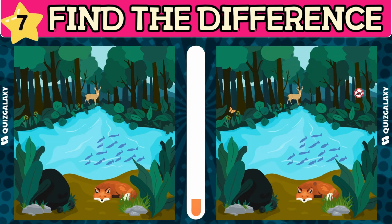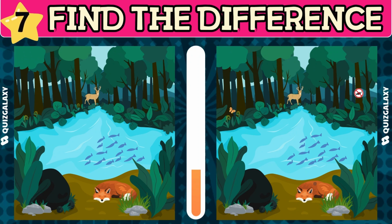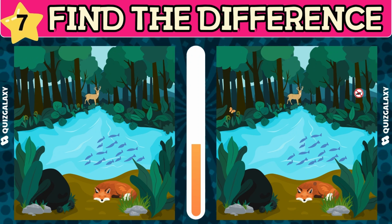Is this picture more challenging to guess? Can you guess all the differences correctly?